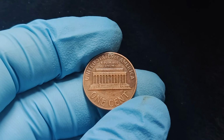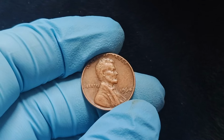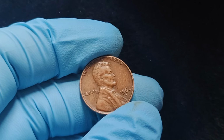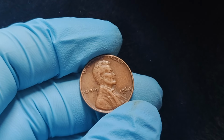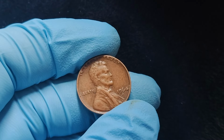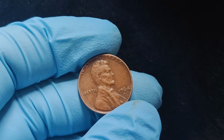These errors could include things like a doubled die, when the design is accidentally struck twice, off-center printing, or even a unique luster from an experimental metal mix. Combine those quirks with a high-grade condition, meaning it looks like it just rolled off the minting press, and boom, you've got yourself a millionaire penny.